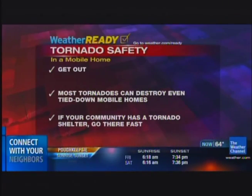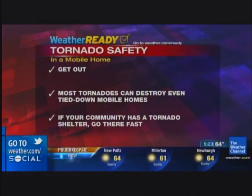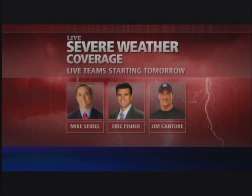And remember, a tornado watch remains in effect, which means we could see more of this. So here's some tips. If you're in a mobile home, you want to leave that mobile home. That is not the safe place to be. Most tornadoes can destroy even tied down mobile homes. And if your community has a tornado shelter, you want to get there fast.